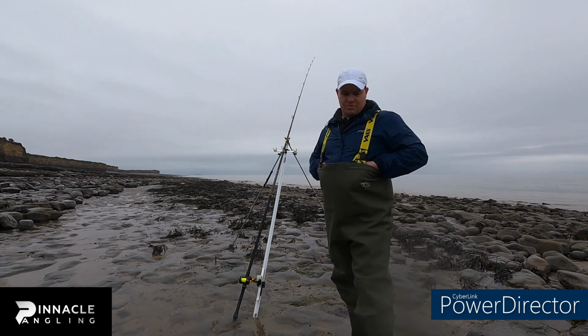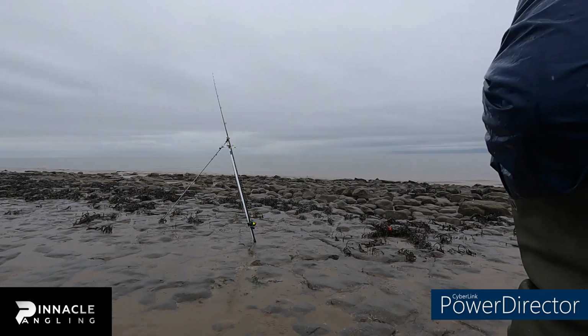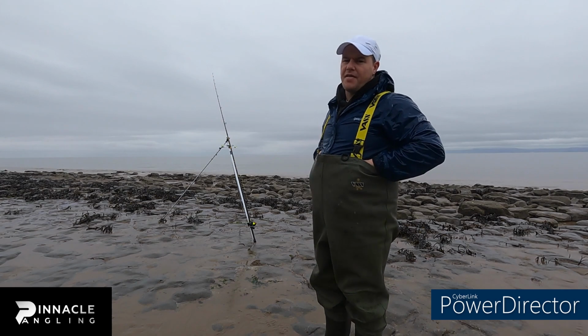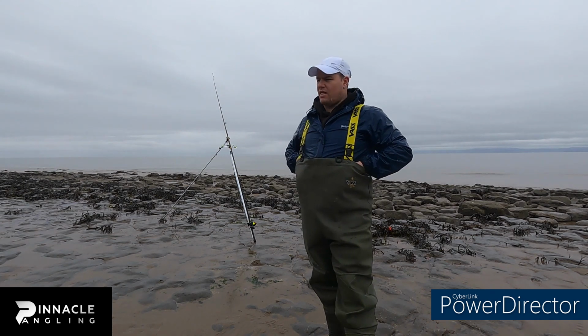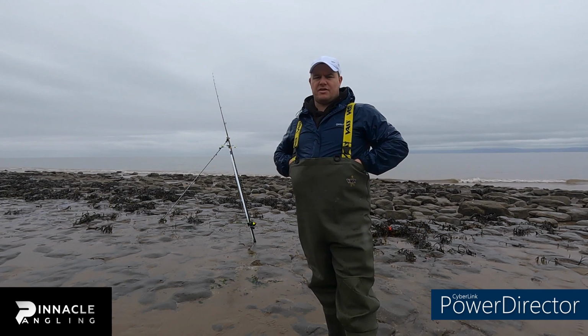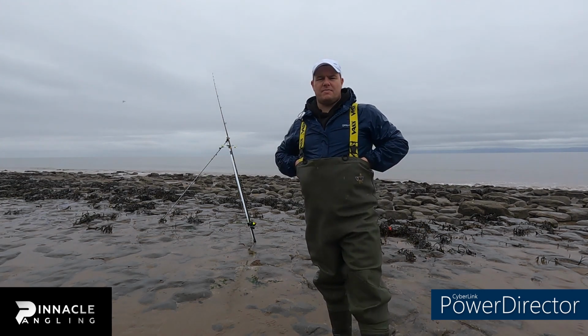There's a lawn spade out there now at the moment, so I don't see why not. Okay, guys, we've got about an hour left of the session now. Still nothing. We've got a two-hook clipped rig out there now, baited with lugworm, and then I've got a nice big chunky squid and mackerel bait to finish us off for probably the last half hour, 40 minutes of the session.